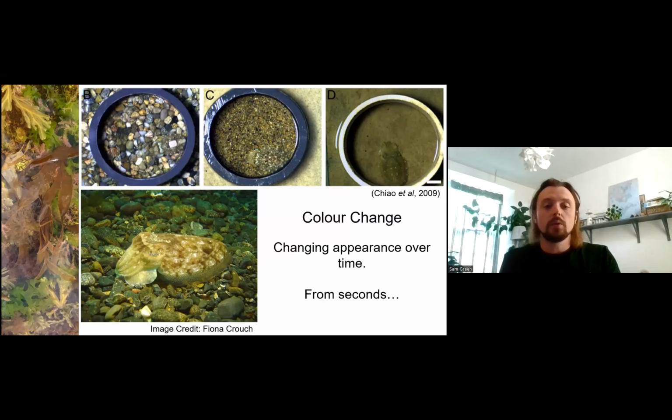areas of the habitat. And so one way to get around this that lots of animals use is a strategy called color change, which I'm sure you can figure out what that means. And that's simply the changing appearance over time in relation to your environment. And this is adopted by a wide range of species. The kind of top dog, so to speak, are the cephalopods. So you're kind of the octopus and the cuttlefish. This is a European cuttlefish.